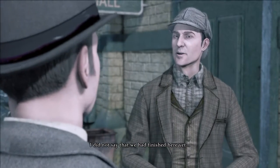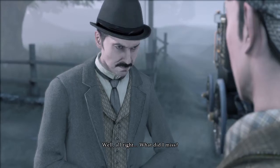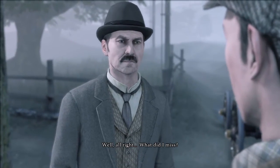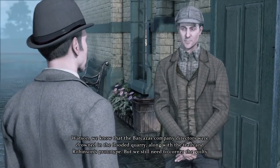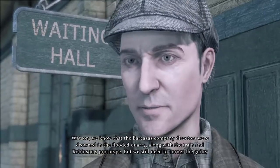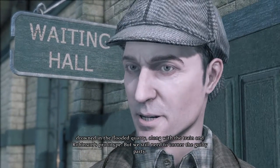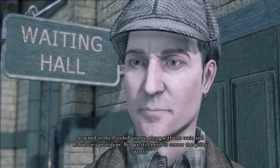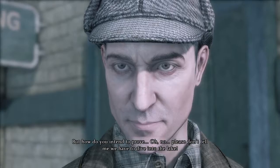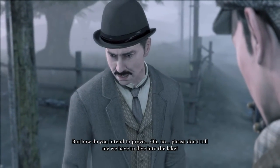No, I did not say that we had finished here yet. Well, all right. What did I miss? Watson, we know that the Barkazas Company directors were drowned in the flooded quarry, along with the train and Robinson's prototype. But we still need to corner the guilty party. But how do you intend to prove... Oh, no. Please don't tell me we have to dive into the lake.